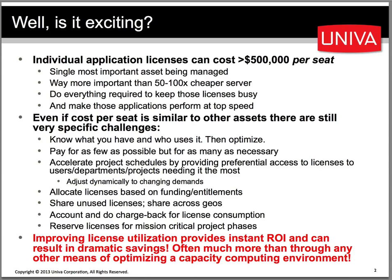So you want to do everything that you can to keep those licenses busy 24/7, every day in the year. And you also want to make those applications perform at top speed, because only then do you get the value out of that type of application. But even if the cost for such a license is not as high, usually those licenses are a few $1,000s or something like that, there are still very specific challenges to license management.